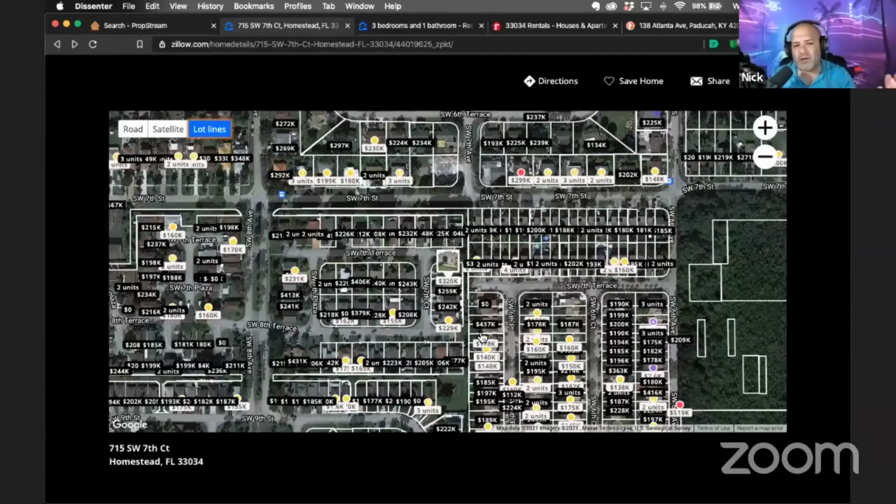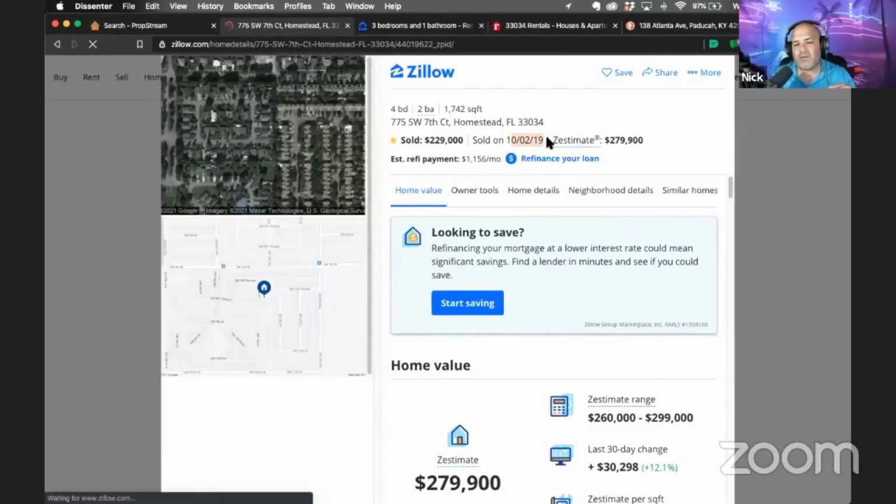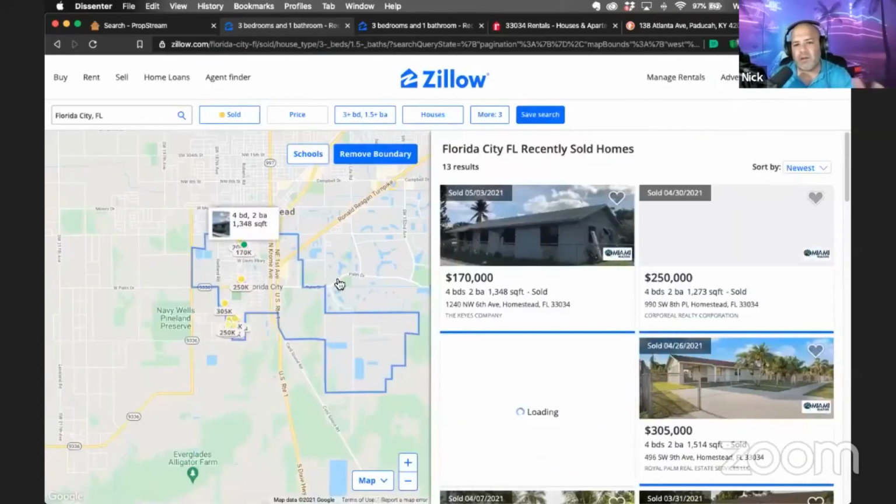But that's another way of quickly seeing your property and exactly what the distance is to the next one sold. That one sold for 231, and this one for 229. You can click these that are really close. Let's see if that's, see, that was 2 years ago, so that's automatically out the window. You're not going to use it. But you can quickly see what's sold and what values are around the property with Zillow.